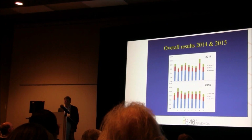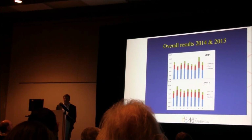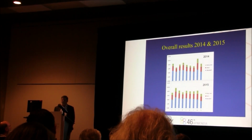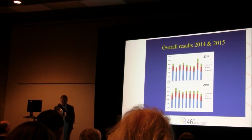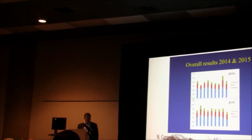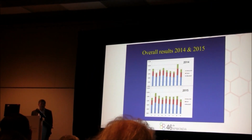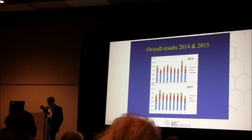And this suggests that even in places where there was a very low diversity of forage available, bees are going to quite a lot of trouble to find a range of pollen sources for themselves. And this, of course, throws up all sorts of other interesting questions.